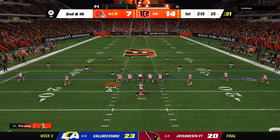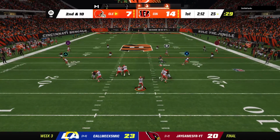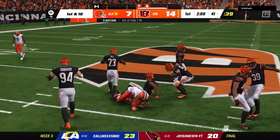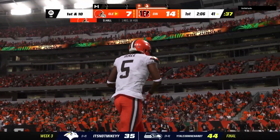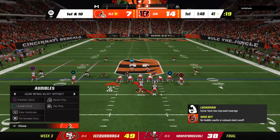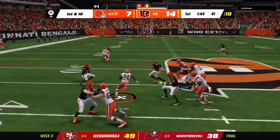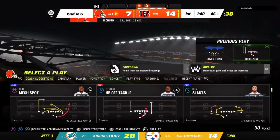An incomplete pass leads to 2nd and 10 from the 25. Throwing again is Watson. And he'll find Hall. And they get him down, but not before he takes it across the 40-yard line. His first catch, good for 16 and a first. They give to Chubb out of the gun. And a stop made by Cam Taylor-Britt.